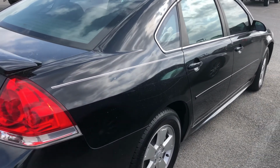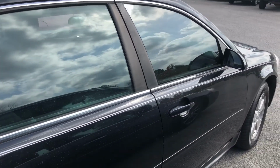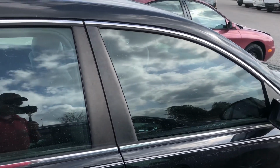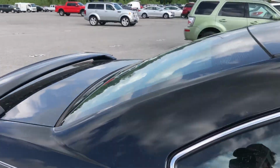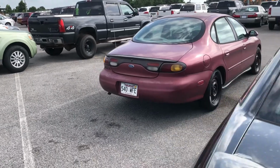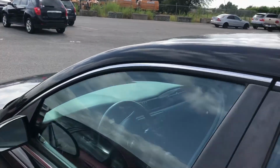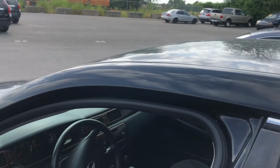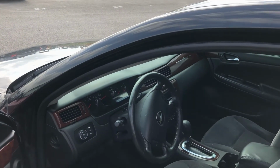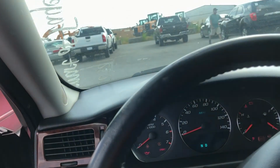I don't see hardly any damage on this side here. The passenger side looks to be in better shape. The other side is really slight. So I don't think it would make the difference between someone just walking away from it, but go ahead and hop in here. Check the windows and the AC, motor, transmission, everything else. Okay.